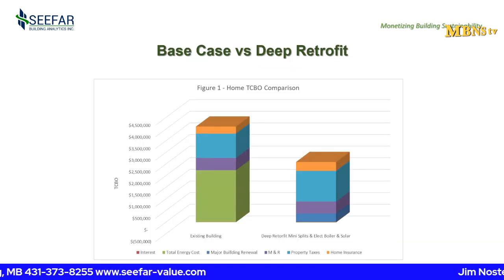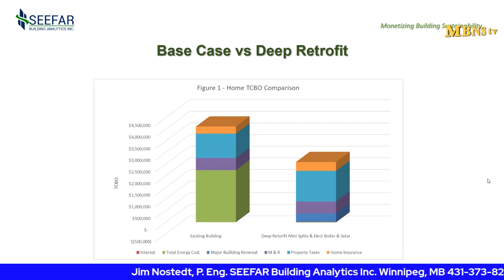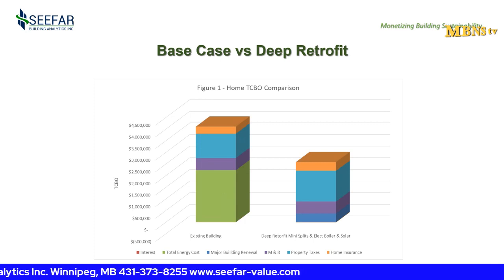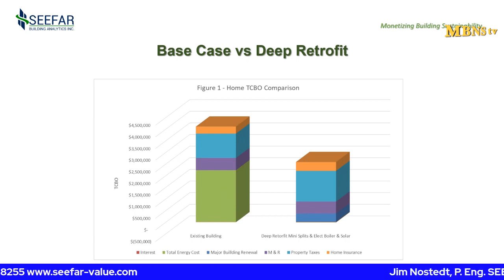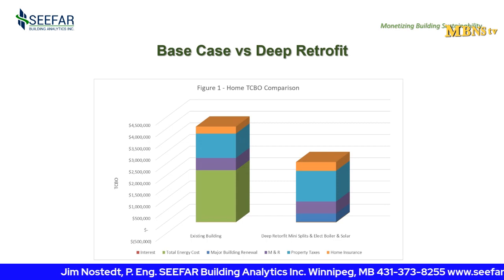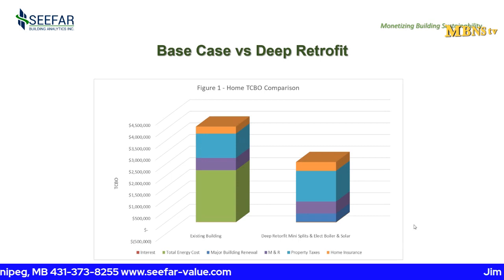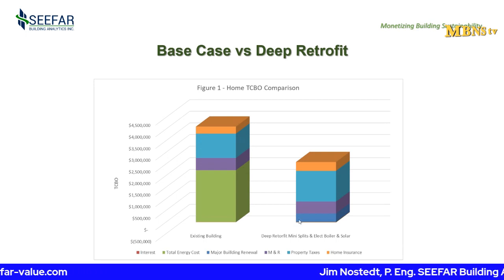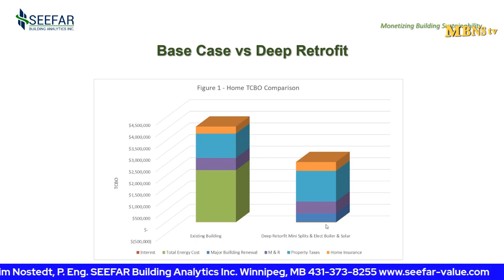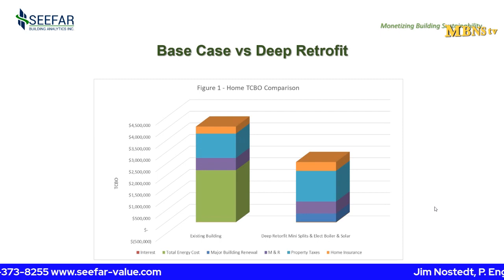So I want to show you very quickly where the costs come from on this existing building. You can see on this graph the big green bar on the bottom on the left for the existing building is the energy cost, and it's a big deal. Also, the purple bar above that is the maintenance and renewal costs, then property taxes in light blue, and home insurance on the top. In this case, there's very little interest because of the way this project was financed, but also interest rates are very, very low. But on the new deep retrofit bar, there's actually zero cost for energy. There is a tiny, tiny cost on the bottom, but it's essentially zero. And so you've saved 37% in this case.